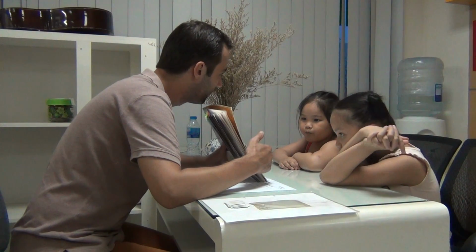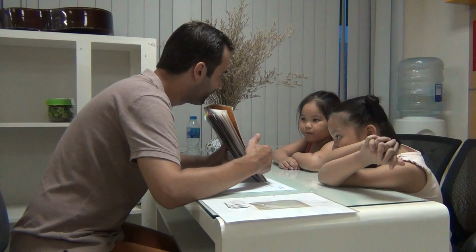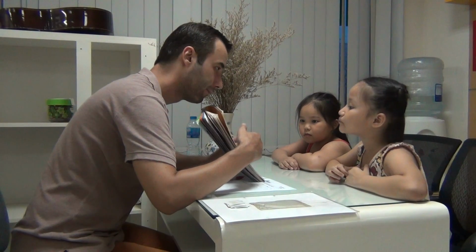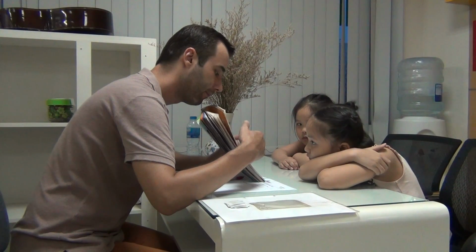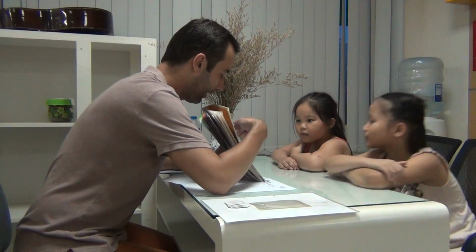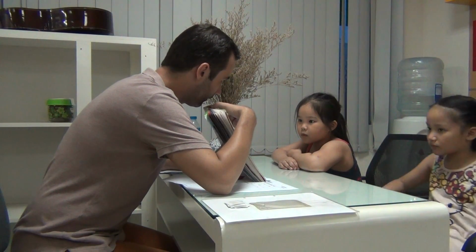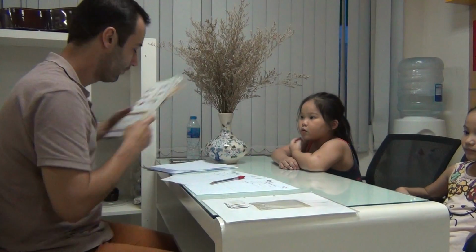Okay, now can you tell me what room this is? This is a kitchen. Kitchen, good. Okay, how about this one? This is a bed. So this is a bedroom. And this one has toys. So it's a toy room. Yeah, toy room.